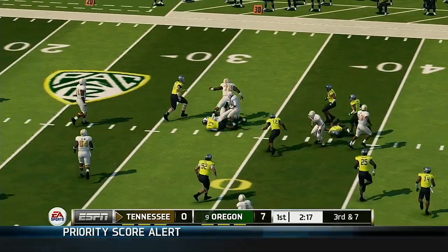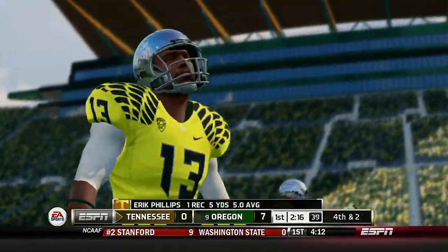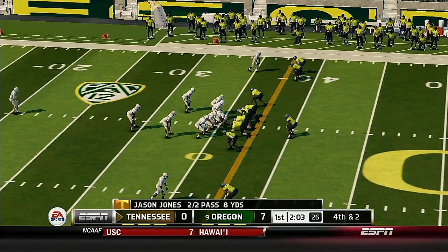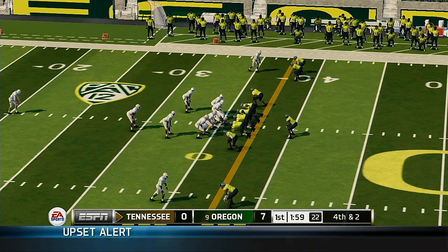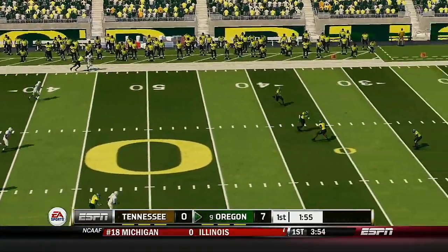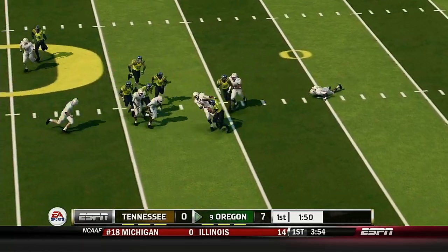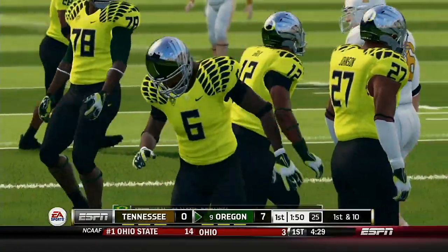Gets it. He's in space. And he's taken down at about the 35. Fourth down upcoming as they go 3 and out. The secondary decided to drop back into coverage here, and there was nobody open for the quarterback to deliver the ball to. Good job by the D. Monroe to punt. Van fields at the 31, and he's taken down at the 42-yard line.